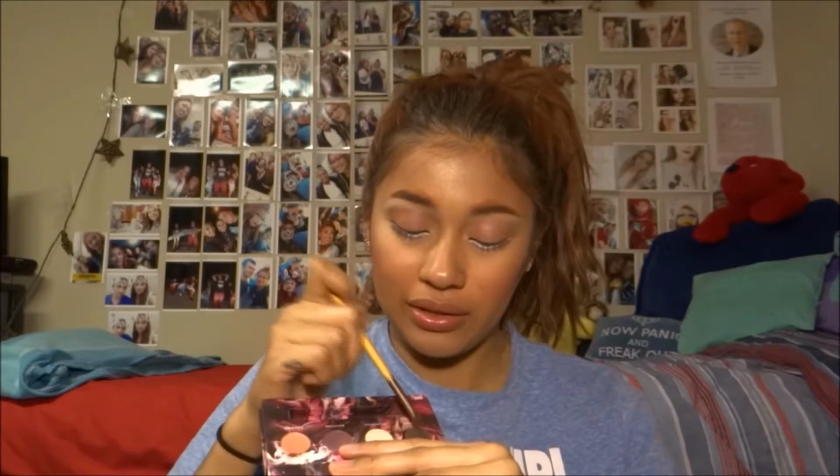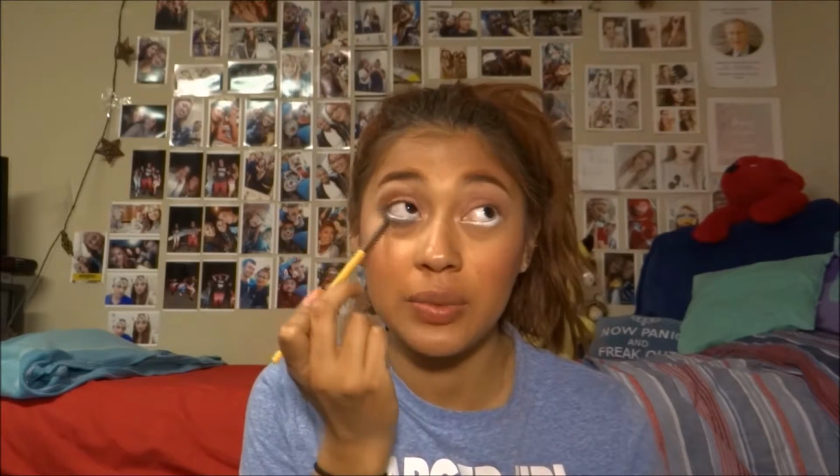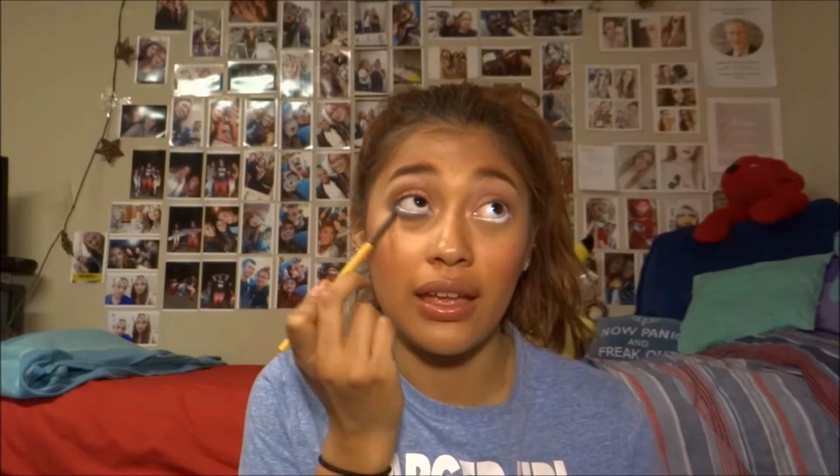Going back into this palette, I'm using, what is this, like a chocolate matte color? It's almost a black. Use it to blend out that white, not make it look so harsh. This is probably gonna make it look even more harsh, but it's okay. It's just makeup, it comes off.